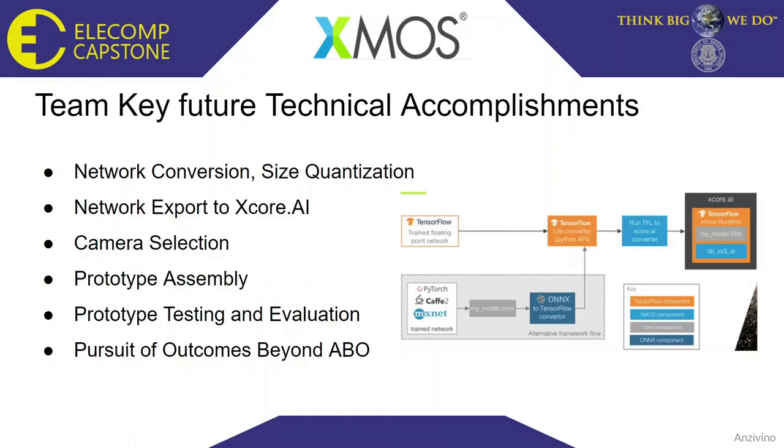In the future, we will have to perform operations on the neural networks we are using to get them to fit onto the xcore.ai board. Network conversion and size quantization will shrink the memory space needed to hold the network many times. Then we will work to export the shrunken model to our boards to ensure it all fits and that the board properly functions with the data we provide.